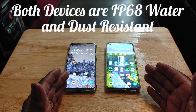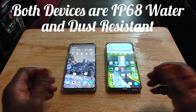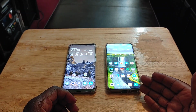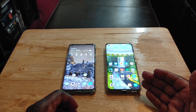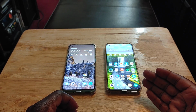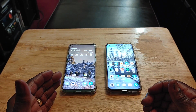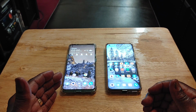Next, both are IP68 water and dust resistant, so you don't have to worry about any water damage on either one of these devices. And that's something that I love about the Mi 11 Ultra, because the previous model, the Mi 10 Pro 5G, did not have any water resistance. So I'm glad that they put it on the Mi 11 Ultra, as well as the OnePlus. This was the first OnePlus device to get an IP68 water and dust resistant rating.